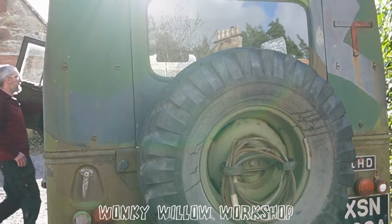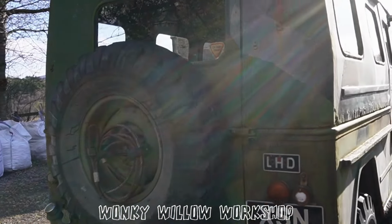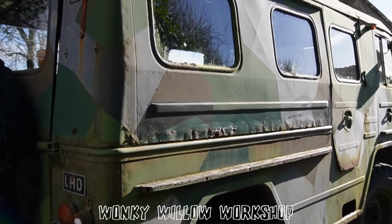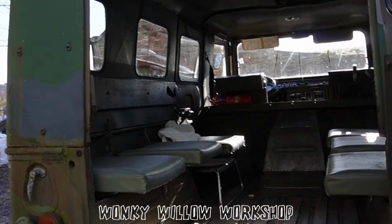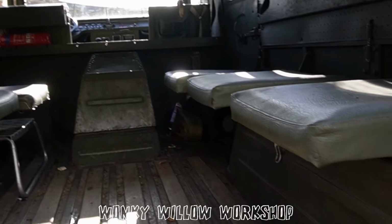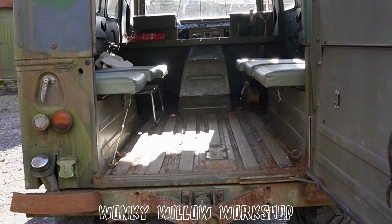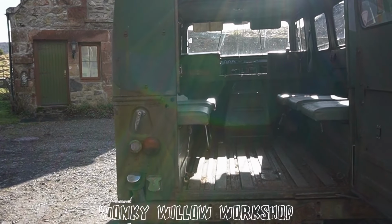I'll open this door for you. It's a handy little thing, actually. You know, you can get a bit of stuff in it. It'd make a nice camper if you could get around the roof. Aye, it's a good, spacious motor, yeah. Great fun. It's always great having these wee toys to distract you.